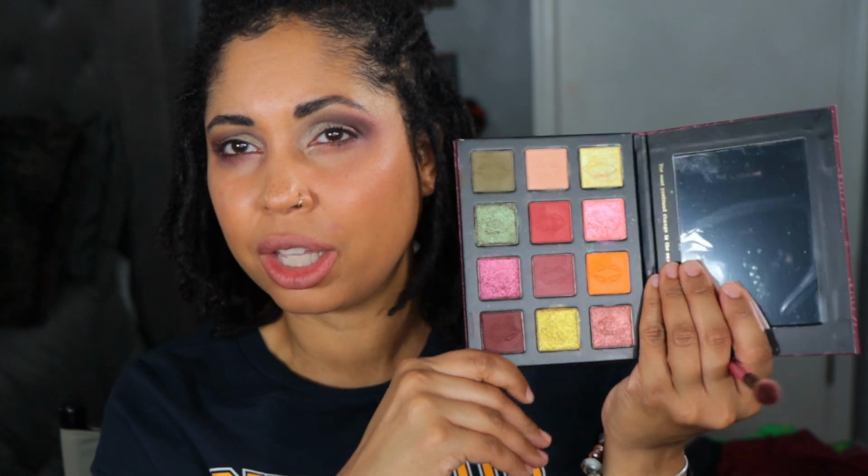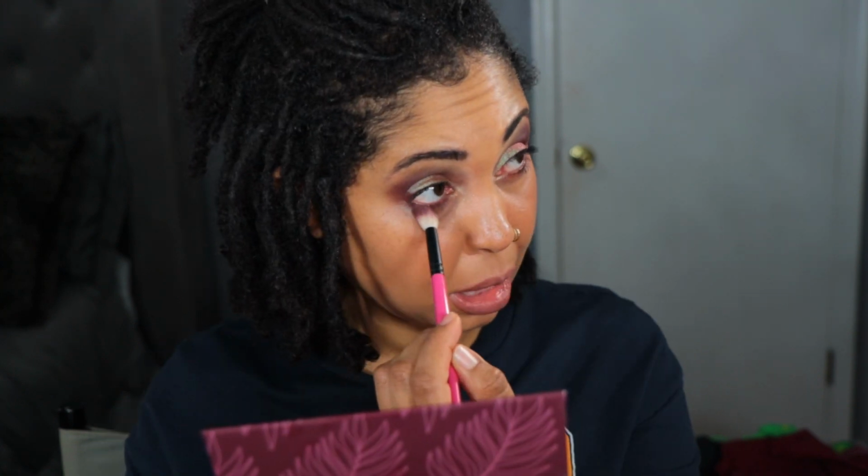So I'll say, this isn't a unique look, but it's a look that's great because I don't know if looking at this palette you would necessarily think about this look. I'm definitely drawn to the shade, but there are so many color combos that you can do with this. I'm enthralled. Enthralled is the word I want to use. So I want to go into Queen, which is this yellow gold, and put that as an inner corner highlight.